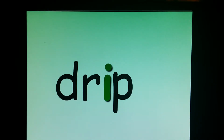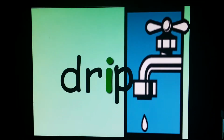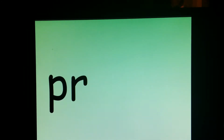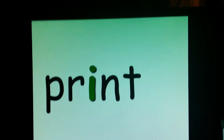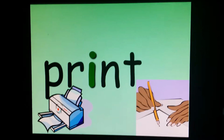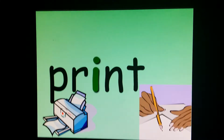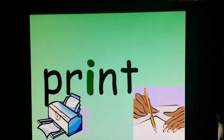Drip, drip, drip. Sometimes the water will drip if you don't turn it off all the way. Print, print. Print can be two things. You can print your name with a pencil, or the computer has a printer and it will print papers. Both are writing.